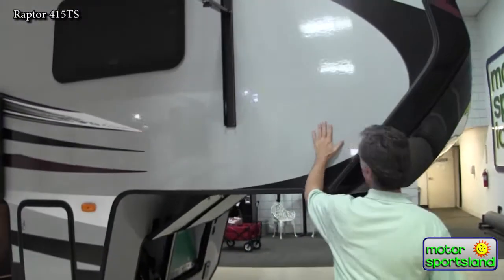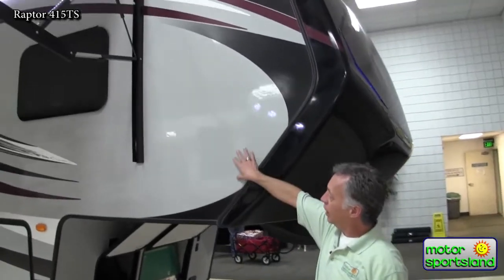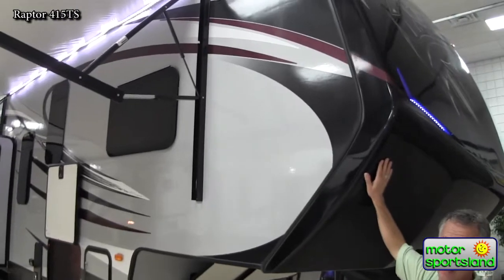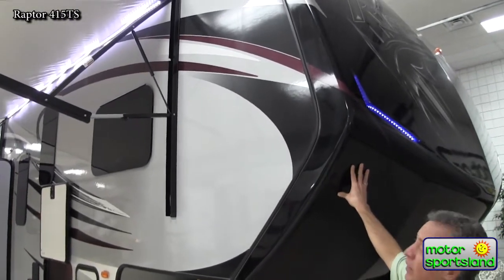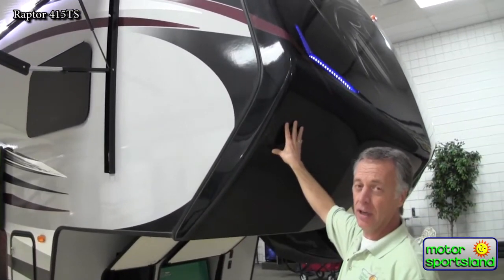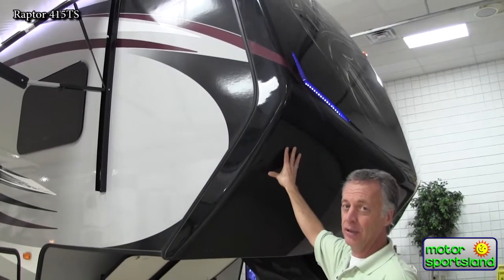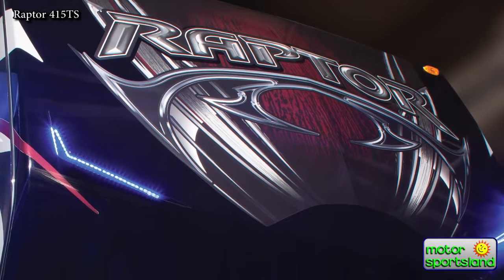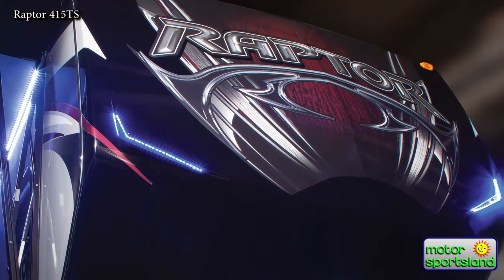With the Raptor, you got the new high gloss gel coat in the silver color and the painted front cap. The reason why this is important that it's painted is when you have these dark colors on these front caps, if it's just a regular gel coat, it's going to fade and oxidize on you. The painted caps don't fade out nearly as fast as the gel coat ones do.